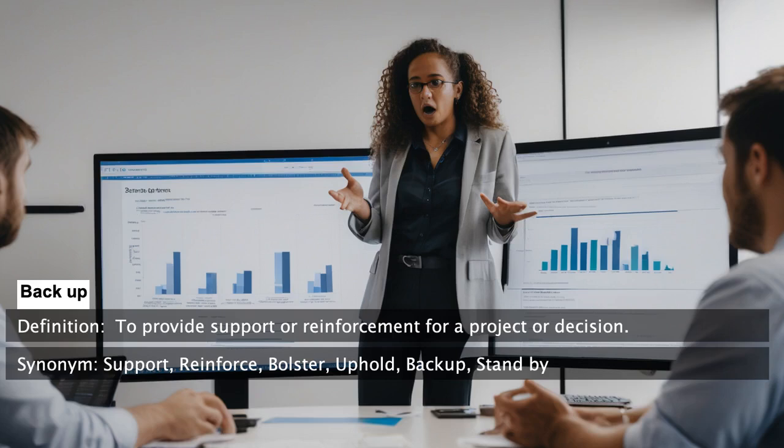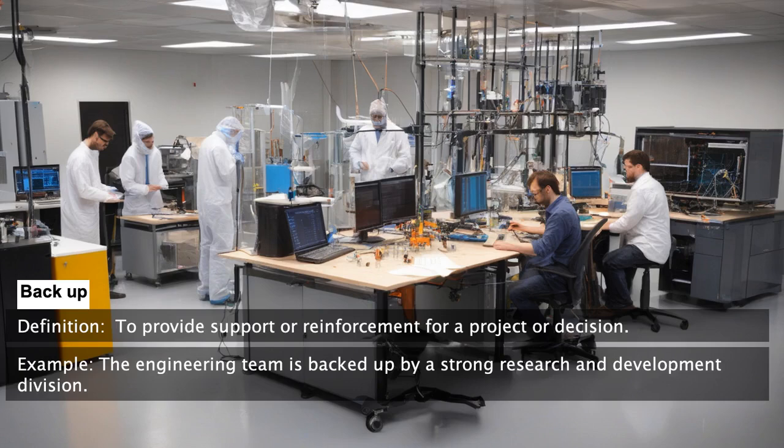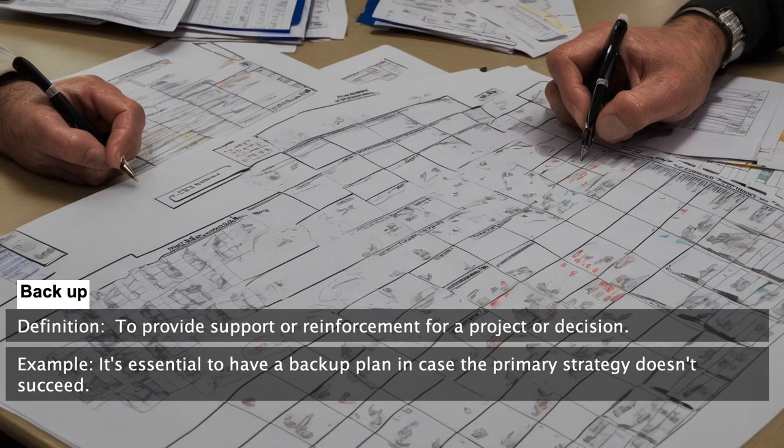Backup. To provide support or reinforcement for a scientific theory or hypothesis. Synonyms for backup: support, reinforce, bolster, uphold, backup, standby. The manager backed up her decision with data and research to convince the team. The engineering team is backed up by a strong research and development division. It's essential to have a backup plan in case the primary strategy doesn't succeed.